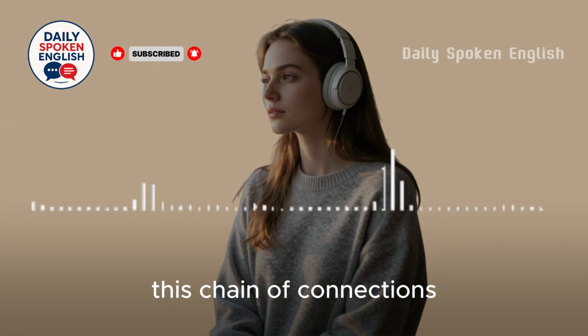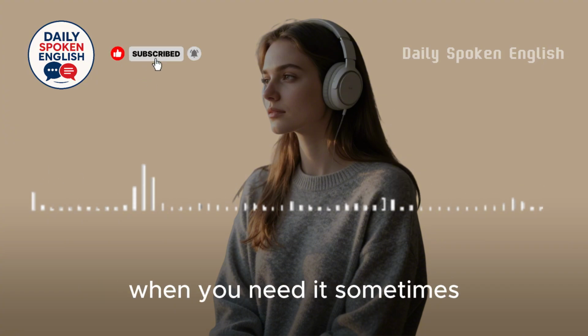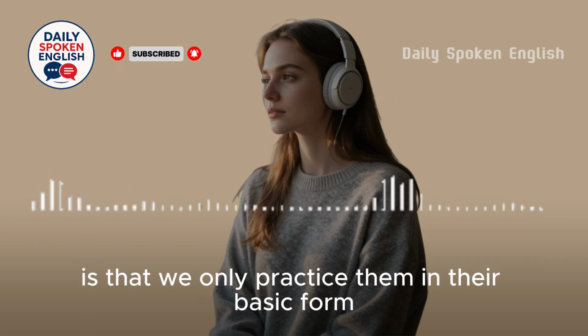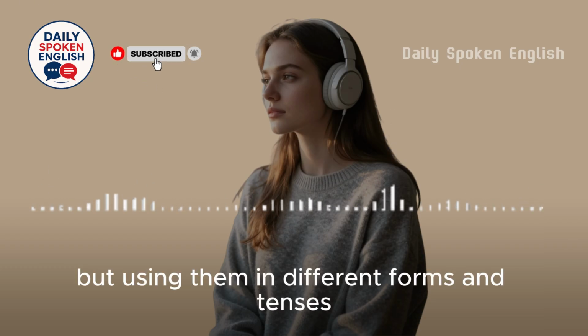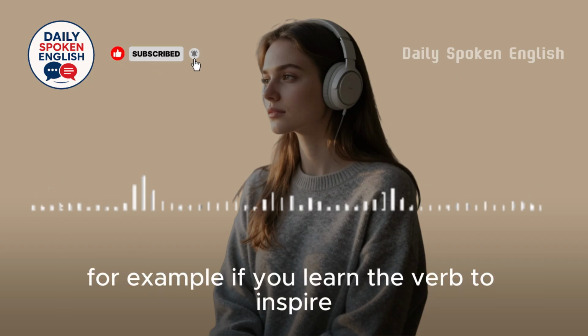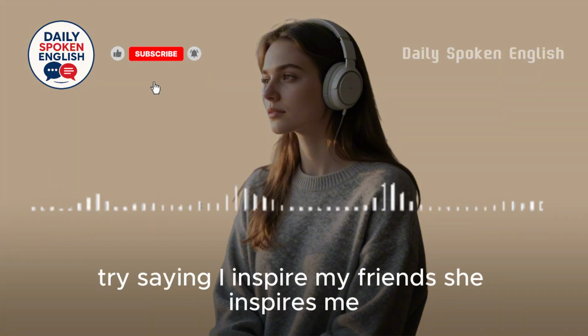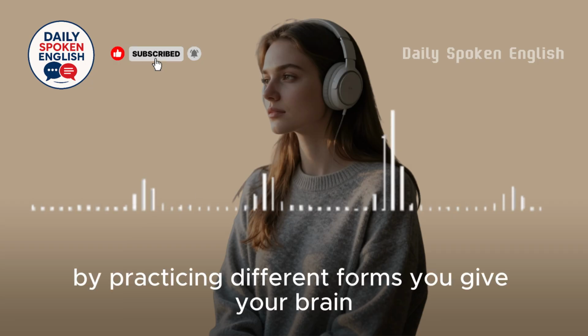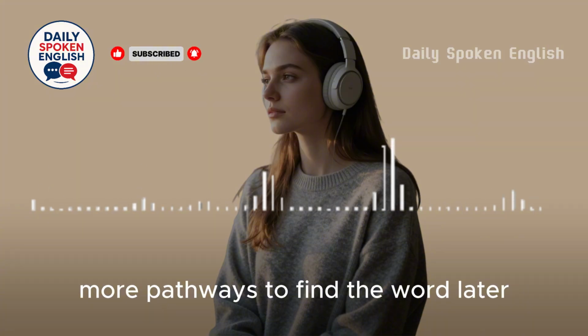This chain of connections will make it easier to recall adventure when you need it. Sometimes, the reason we forget words is that we only practice them in their basic form, but using them in different forms and tenses makes them more memorable. For example, if you learn the verb to inspire, try saying, I inspire my friends. She inspires me. They were inspired by the story. I will inspire others. By practicing different forms, you give your brain more pathways to find the word later.